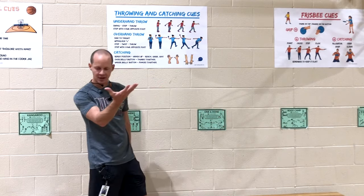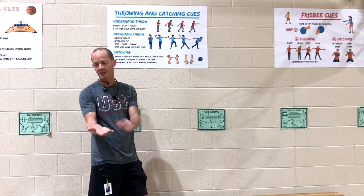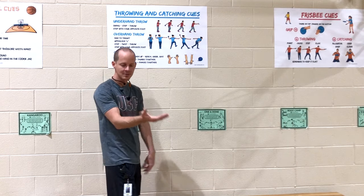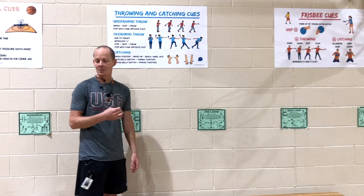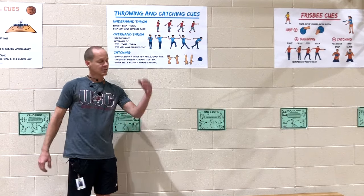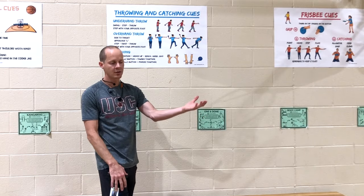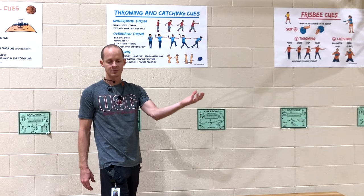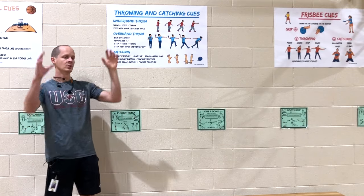So if you throw with this hand, that means you're always going to step with the other side of your body. Opposite means the other side. So if I'm stepping with the same side, is that the right foot to step with? No. Everybody say opposite foot. Opposite foot. If you throw with your other hand, same thing. Opposite foot. You just have to remember to step with the other side of your body. Make sense? Yeah. Okay.